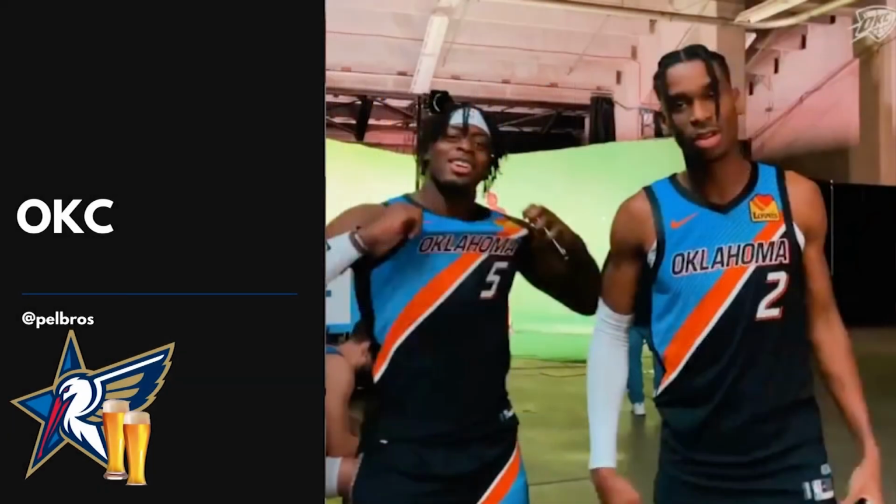Oklahoma City Thunder jerseys. What do you think about this? I like these, man. I think these look pretty sick. This is the first time I've seen these, bro. The colors are pretty sick. They just have this nice kind of stripe to look at. I think it's got a throwback to the state flag vibe. Oh, really? I quite like this, man. For me, A or S tier. I think this looks pretty sweet.